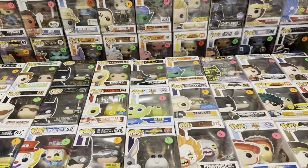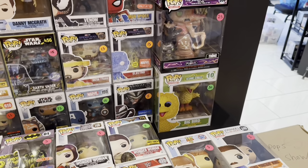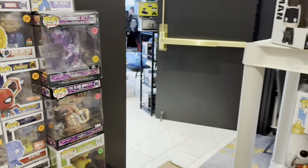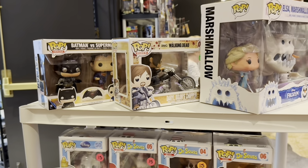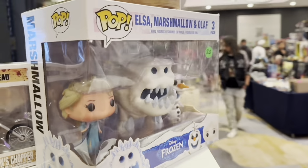Some more Disney, some more cartoons down here. Coming on over, oh, look at that Big Bird here. Going with our Sesame Street theme of the day, a Chase Indominus Rex from the Fusion line. And then coming on over here, more Walking Dead, the Daryl Dixon Chopper. That is a great pop as well. This big Elsa, Marshmallow, and Olaf 3-pack. You really don't see that often.